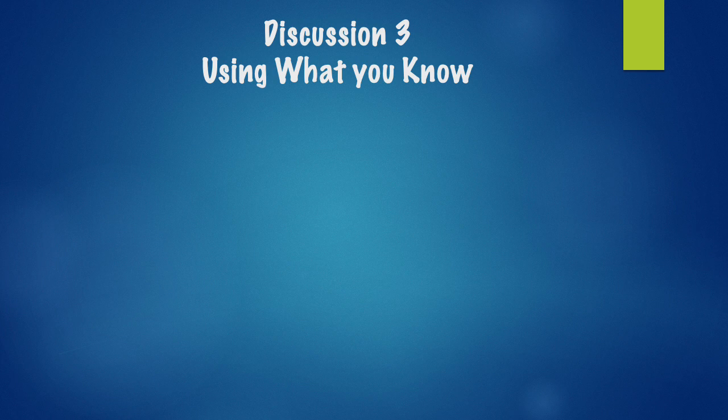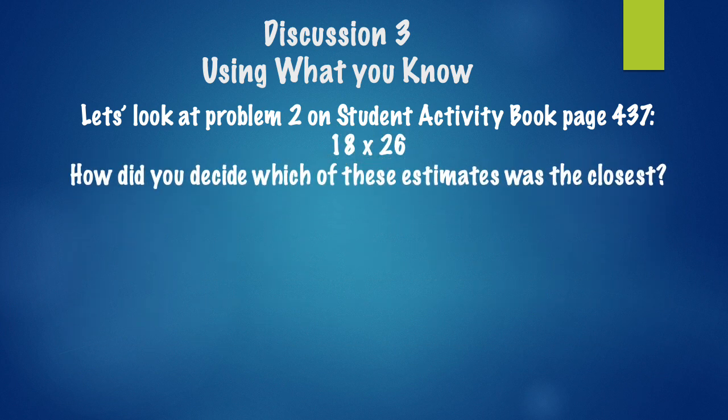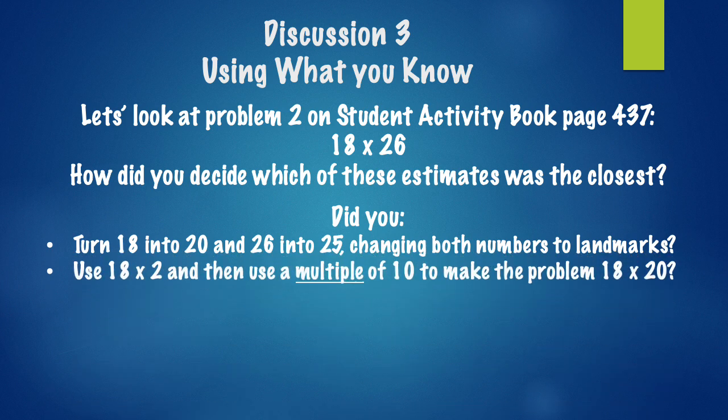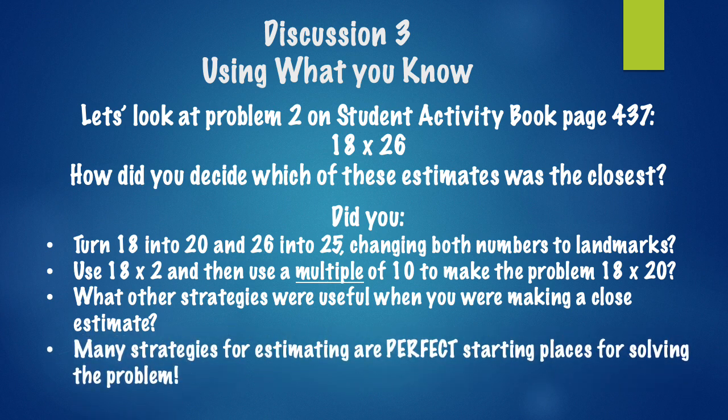Discussion 3, Using What You Know. Let's look at problem 2 on Student Activity Book, page 437. 18 times 26. How did you decide which of these estimates was the closest? Did you maybe turn 18 into 20 and 26 into 25, and therefore change both numbers to landmarks? Did you use 18 times 2 and then use a multiple of 10 to make the problem 18 times 20? What other strategies were useful when you were making a close estimate? Many strategies for estimating are perfect starting places for solving the problem.